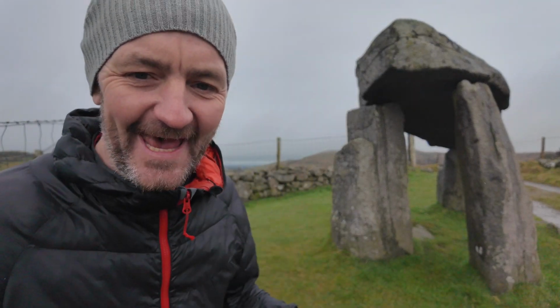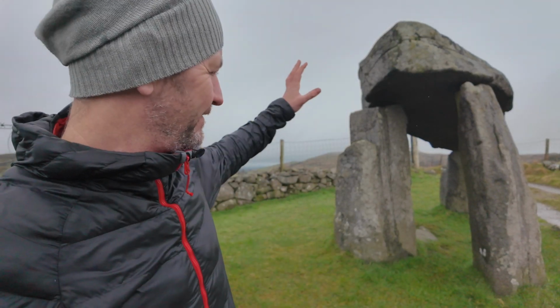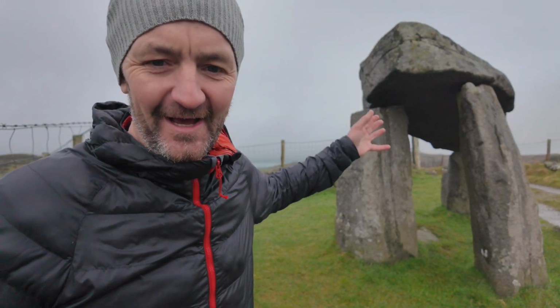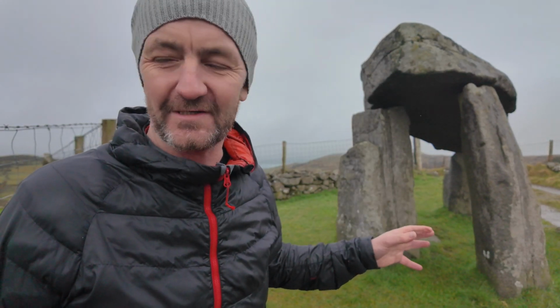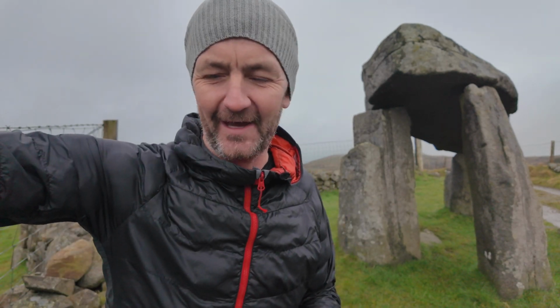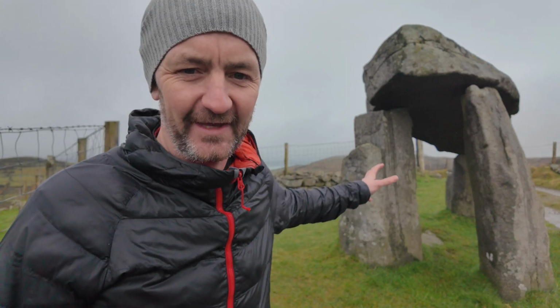Well, this is our second dolmen of today, the Legananny Dolmen. Look at that for a monolith, an amazing structure. It's hard to believe that that has been there around 4,000 to 5,000 years. Just sitting here at the side of the road, they've got an excellent car parking spot down there. And it was nice to see when you were coming up here, it was signposted, we've got a lovely lay-by and a bit of amenity area that you can come and actually enjoy these.